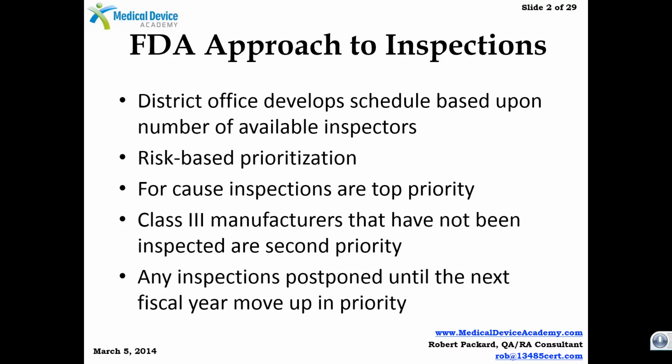So if you don't make the cut and your company is below the line, then next year you move up on the list. That's how the FDA does it, and that might be the same approach you're using for something like supplier audits, but this is the approach they're taking for inspections.